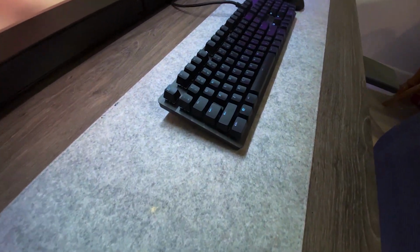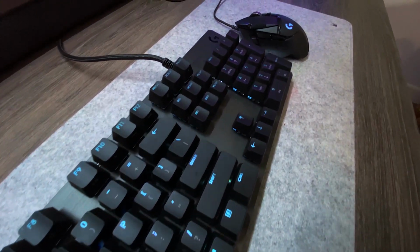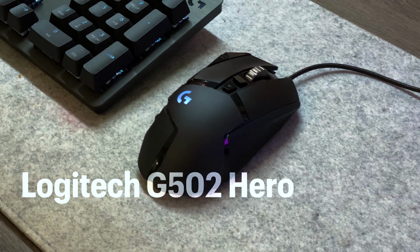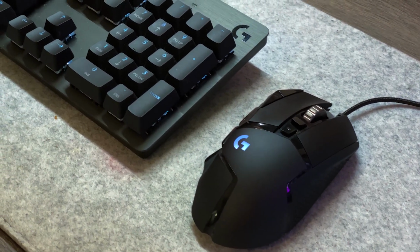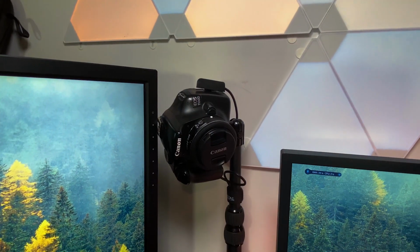So my desk area starts off with the Logitech G512 Carbon keyboard, nice aluminium construction, very subtle, along with the matching G502 Hero mouse. The Formgut mouse mat was a new addition this year. I went away from an RGB mouse mat to something a little bit more sophisticated, which is the felt mouse mat, which feels really good. You can get this on Amazon.